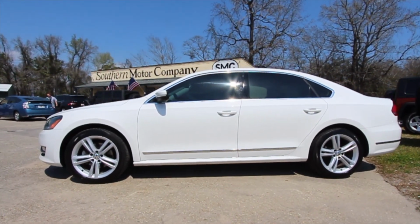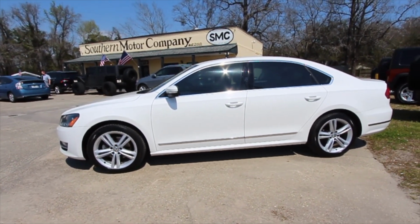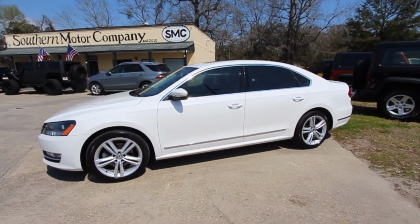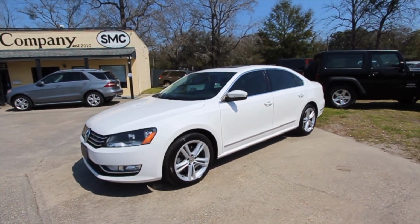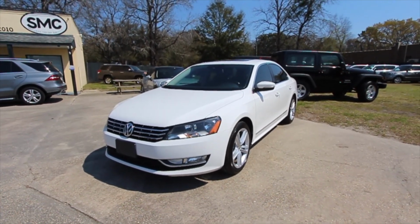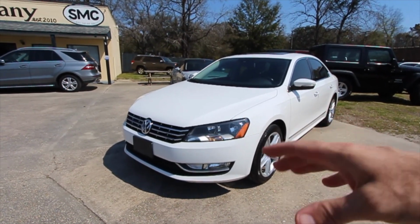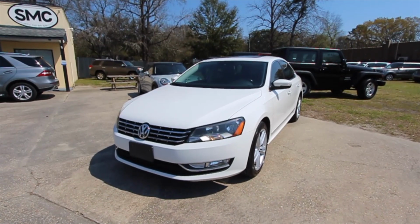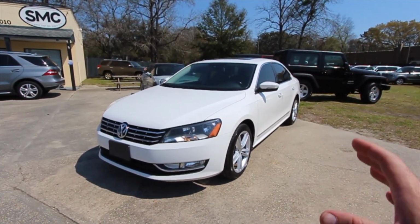Everybody, so there it is, the 2013 Volkswagen Passat TDI. Now this one has the SEL package on it, and it is the TDI, which basically, as many of y'all know, is Volkswagen's clean diesel. Now you can hear the engine running right now. It does have a different tone about it, but that's perfectly fine. It's a diesel motor under there. It's a turbo diesel. It's got plenty of power. It feels good. And I'm telling you, it's going to do a little bit better on fuel versus maybe a gas car.